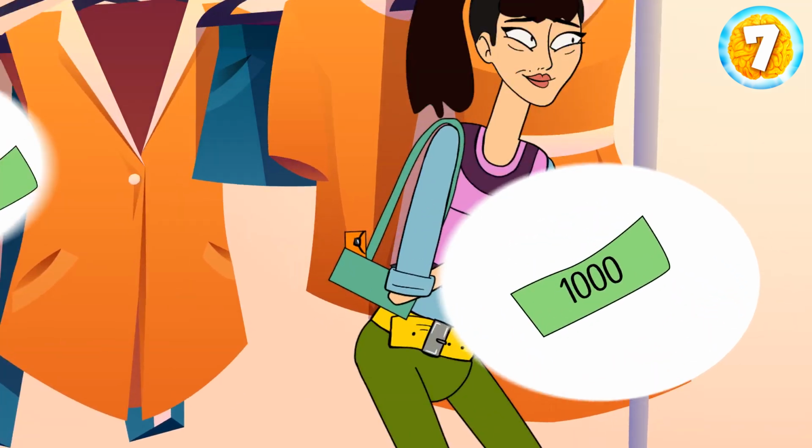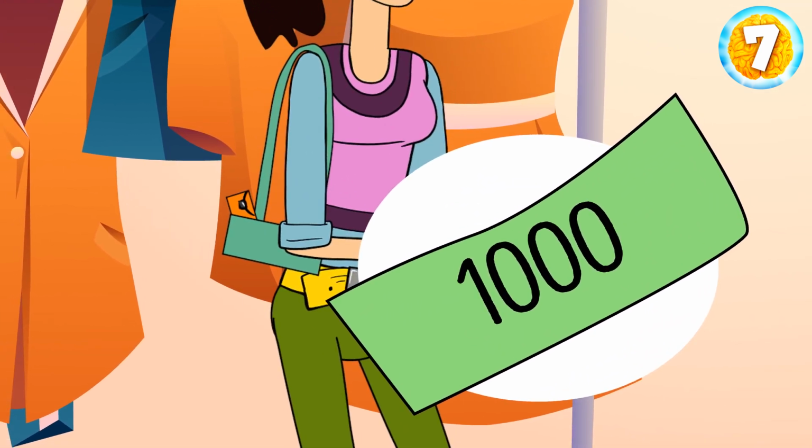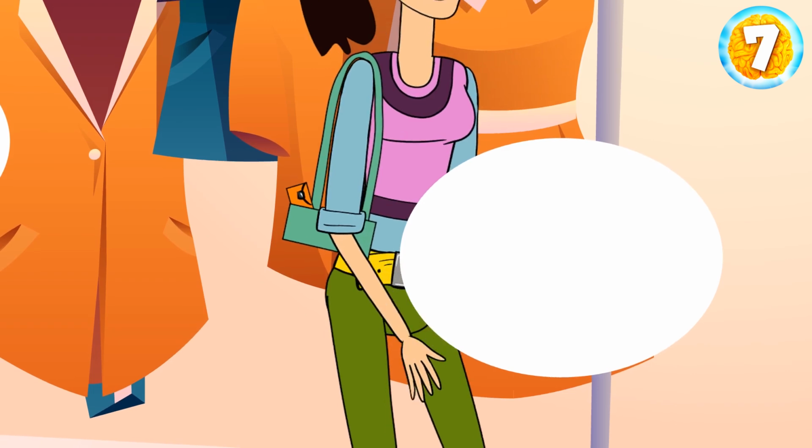The third person gave her a $1,000 bill, but such bills don't exist.